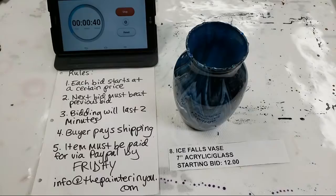Well, that's cool, Lisa. Shipping cost for the vases anywhere in the U.S. is generally about $13. That's what I have found.